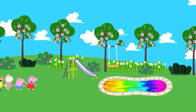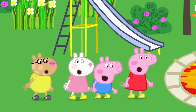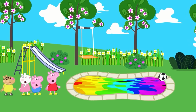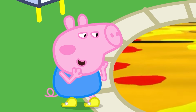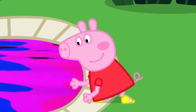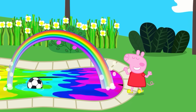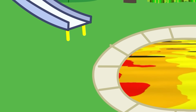On a hot, sunny day, Peppa and her friends find a mysterious pool. But wait, is it just a pool? Or is there something magical hiding beneath the surface? A rainbow pool? How curious! Look, even the ball floats like magic.